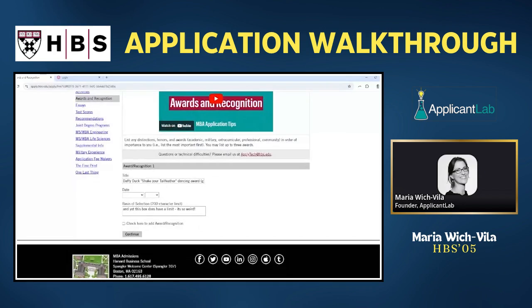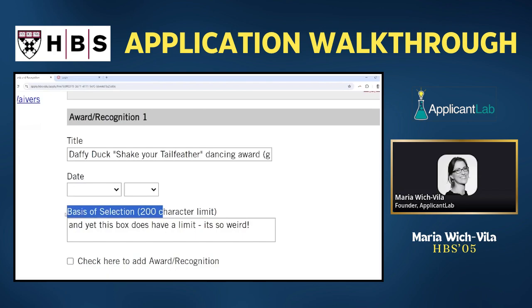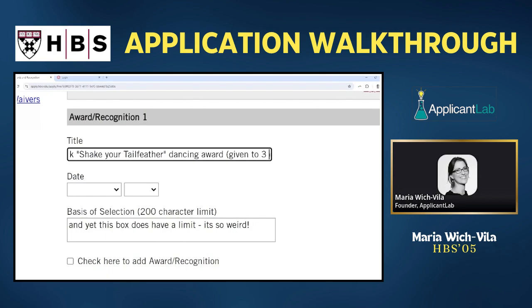For awards and recognition, the key thing here, don't be obnoxious, by the way. Just because you can put more text here doesn't mean you necessarily should. But the good news is that for the basis of selection, 200 character limit is not a whole lot. So you can always put a little bit more information up here. So let's say the award that I won was the Daffy Duck Shake Your Tail Feather Award. And then here you could put something like given to 3 out of, I don't know, 400,000 contestants, so you can provide some of the information about that award. Let's say a common one is people get scholarships, and it's a very famous scholarship in their university or a very famous award.